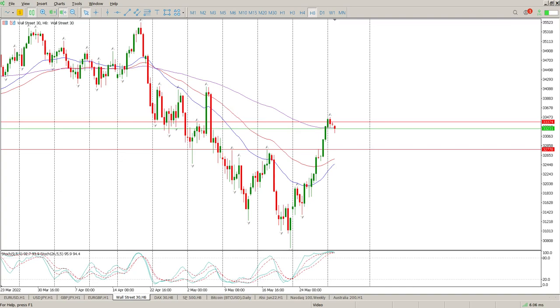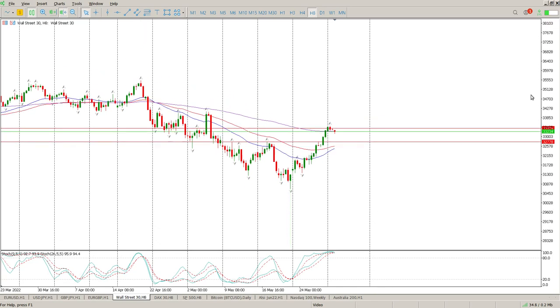Good morning, everybody, and this is your Dow Jones day trade setup for today. Now, yesterday obviously was a holiday in the US. We did move up to hit the structure that I gave you, which was at 33,374.